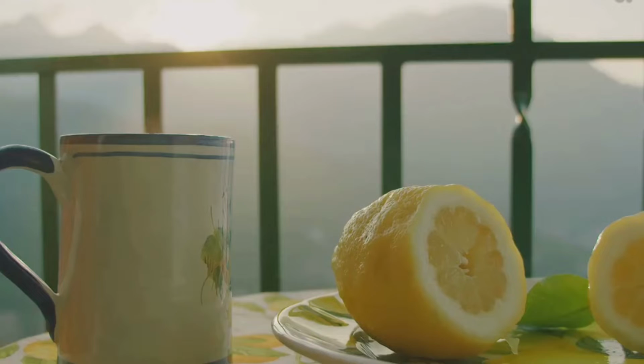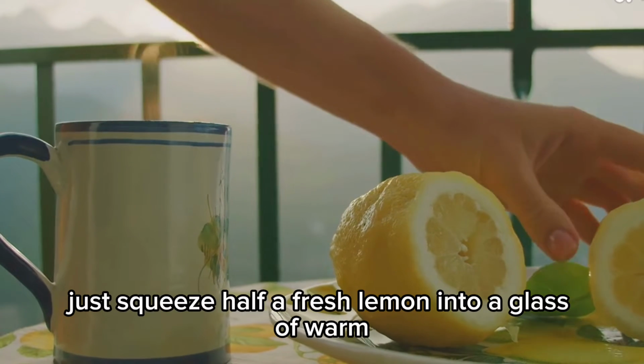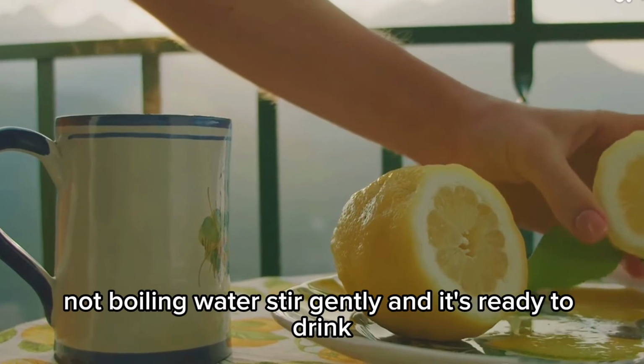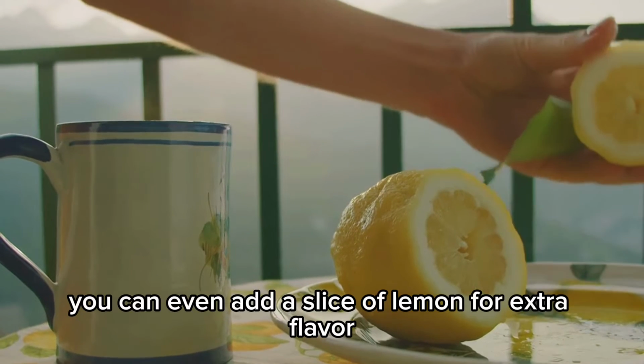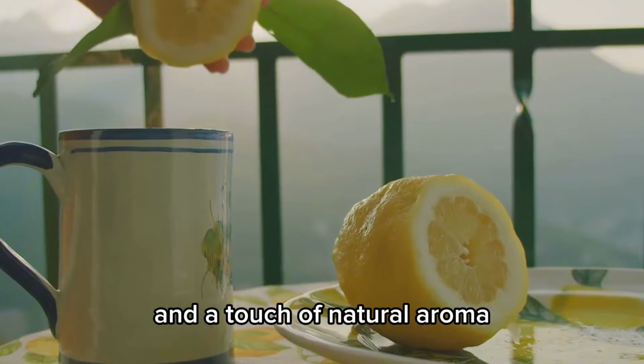An alkaline environment can reduce the strain on your kidneys and may help your body function more smoothly overall. To make it, just squeeze half a fresh lemon into a glass of warm, not boiling water. Stir gently, and it's ready to drink. You can even add a slice of lemon for extra flavor and a touch of natural aroma.